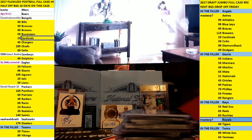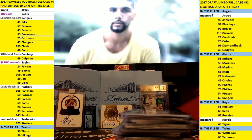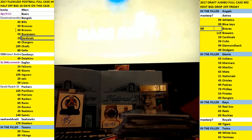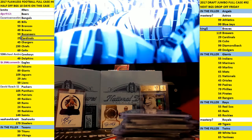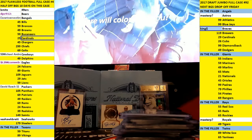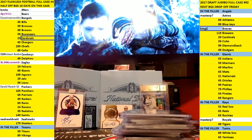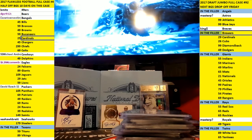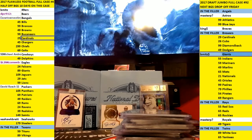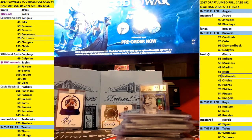King, let me know if you want to get the Braves in this. Master P, Astros, Royals, regular, let me know. Astros, Royals, cool. Yeah, some nice Acuna colors, dude. One more Giants? Okay, cool. I'll put Brewers in. 119, please. Yes, you can do the flaws.